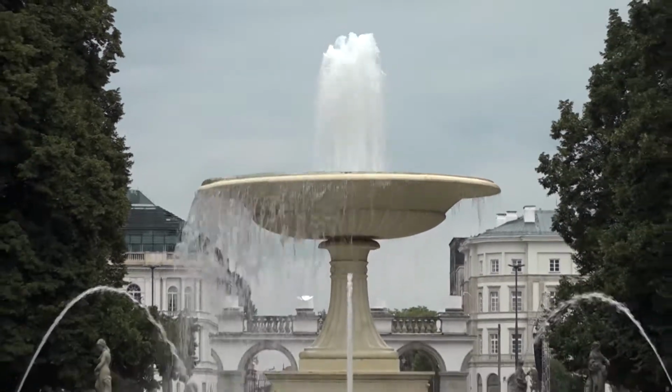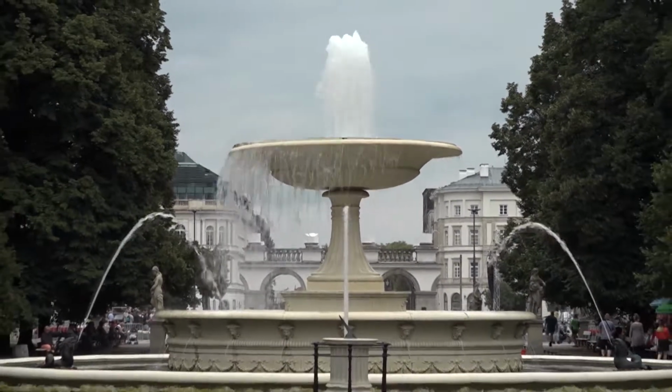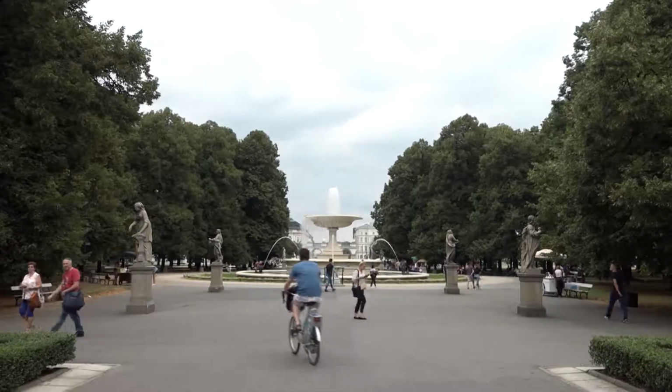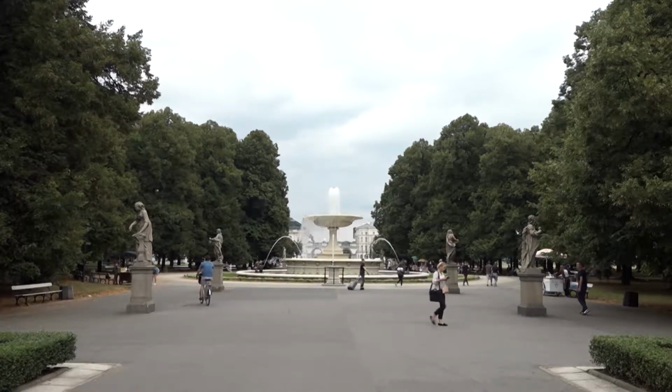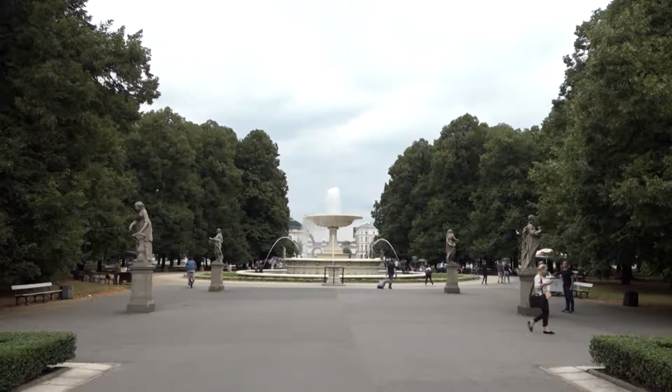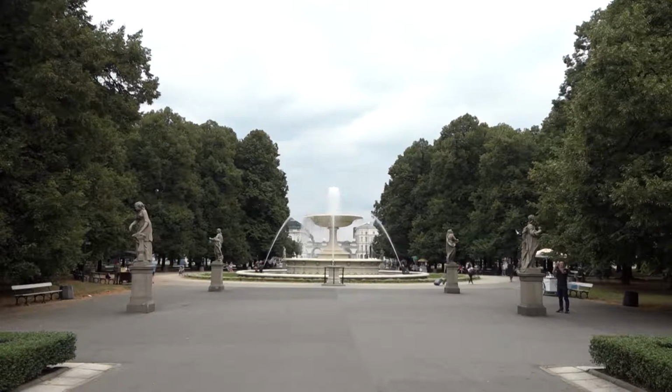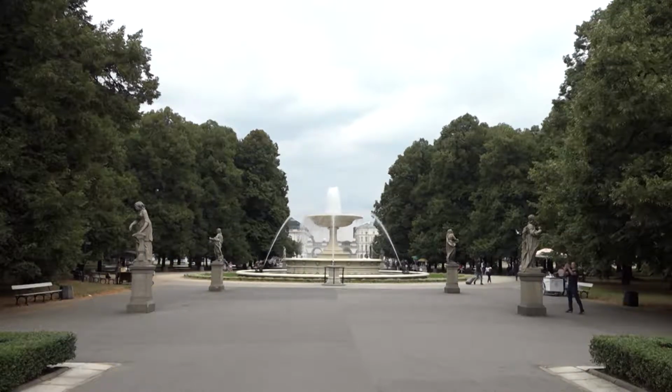It's splendid. There's something about the movement of water which is just very relaxing, particularly on a hot day in a park. And these fountains are splendid. Really, it brings life to the place. I think it's the grandest fountain we have in Warsaw. I can't think of a better one.